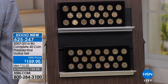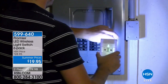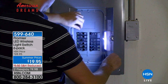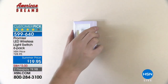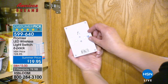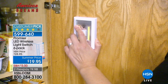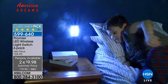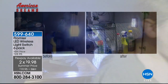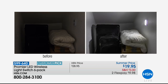And coming up, hey, let there be light. Have you heard that saying? I think you have. This is part of our American Dream Series, and this is our number one seller in our American Dream Series. This is the premier LED wireless light switch. Look at this. It's a customer pick. It's very simple to put on. You can just stick it on to the wall, or you can hang it, or it also has a magnet on it as well. Put it next to your bed at night, 200 lumens. It is completely bright, so if you want to put it in your garage, on your breaker box, in your car, your attic, your basement, it's wonderful.